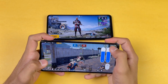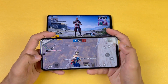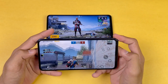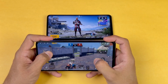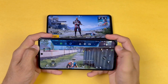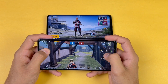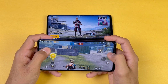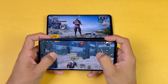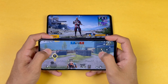First let me go to the settings, and now let's turn on the gyro. The gyro is also really responsive on this phone, no lag whatsoever, and very smooth. So now let's play, and you can see the FPS. This phone gives you a maximum 60 FPS gameplay, no 90 FPS right now. I hope in the future we also see 90 FPS. Right now we have a maximum of 60 FPS. I can safely say that this is the best gaming phone in this price range.